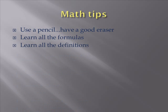Learn all the definitions. What does this term mean? What's acute? What's a right angle? What's a right triangle? What's a hypotenuse? All that stuff. You've got to know it. If you don't know it, you are going to struggle in math.